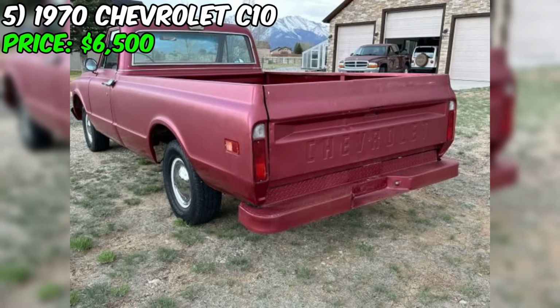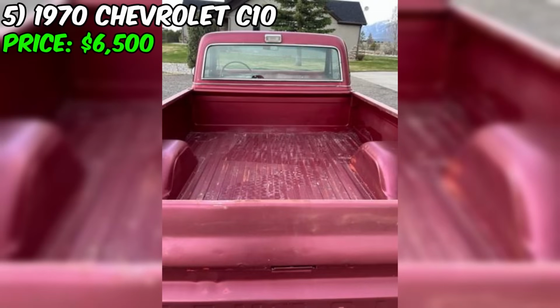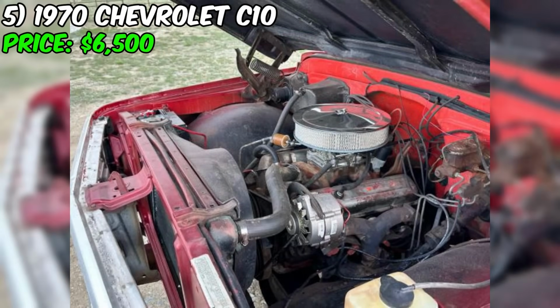5. We've got a real gem for you, a 1970 Chevrolet C10 that's currently for sale on Craigslist. This classic pickup is a true representation of American craftsmanship and style from the golden age of trucks. Let's start with the price. At just $6,500, this C10 is an absolute steal. You're getting a piece of automotive history that's sure to turn heads and get people talking wherever you go.